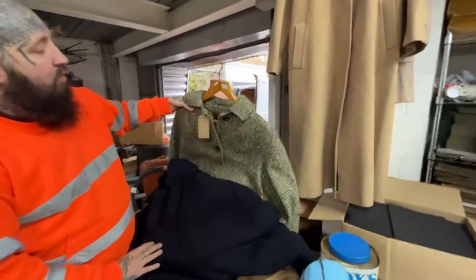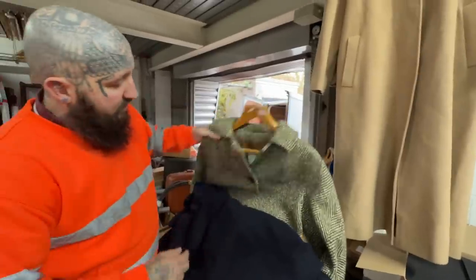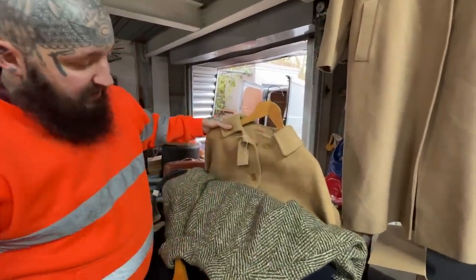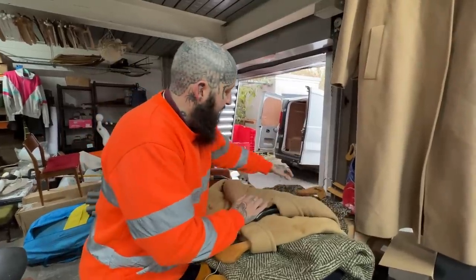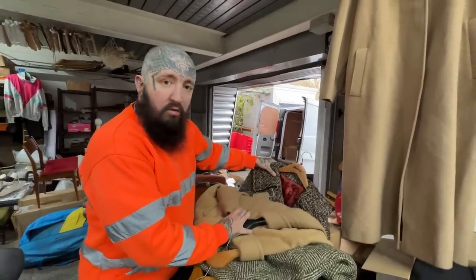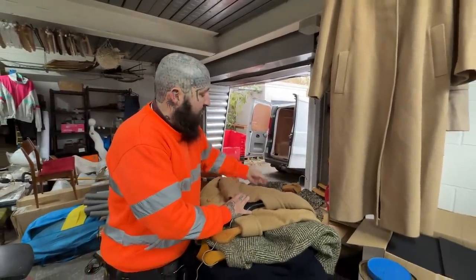I've got more but I'm not putting them in the shop. Got a nice one there again, they're all £65. And another one. This one here is an unbranded trench coat, but it's like wool, nice and warm, ready for the winter. Just putting that in for £14.